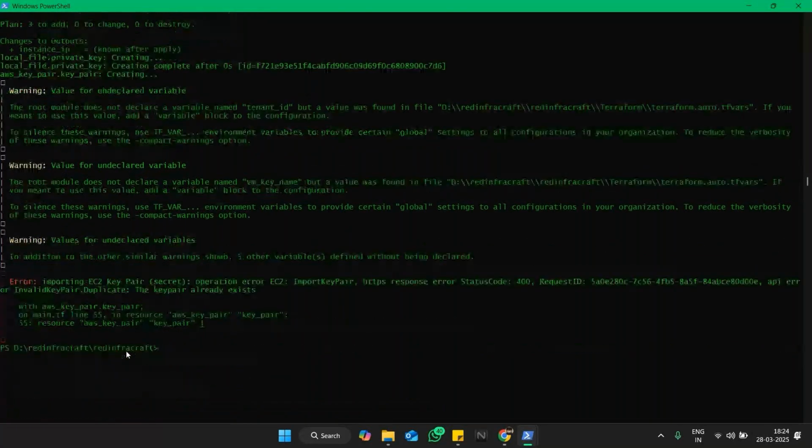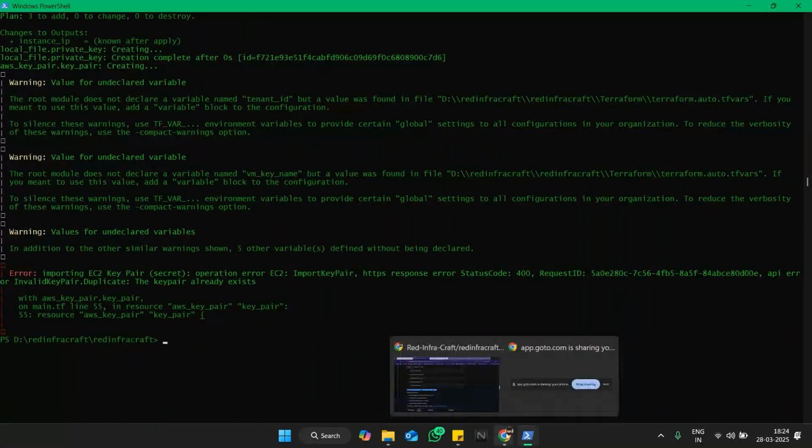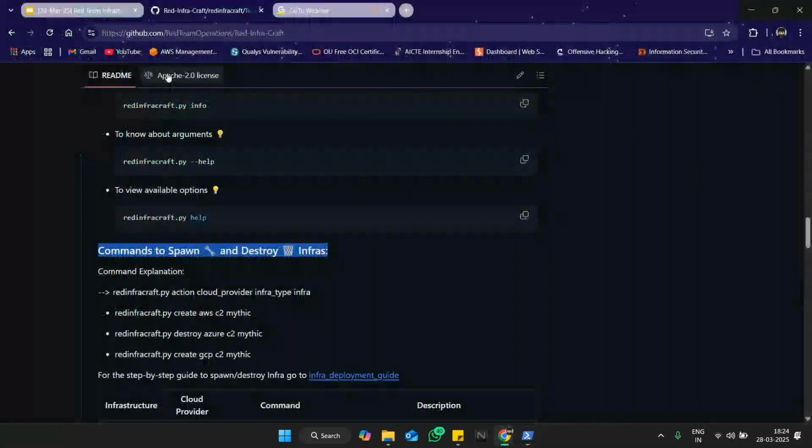Okay, my bad. Just give me a second, guys. Let me change the secret file name. The secret file name you have to change in the tfvars file. I have my credentials over there, that's why I have to turn off the recording to safeguard my credentials. That's it. Let me move again and turn on my screen sharing.